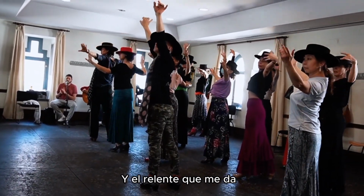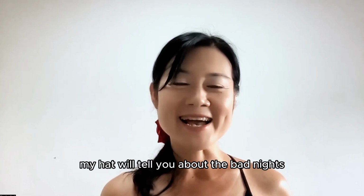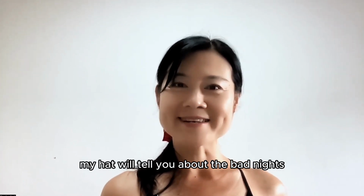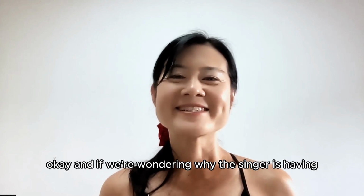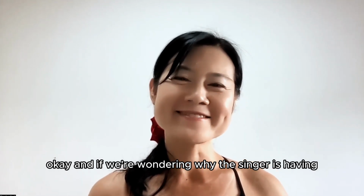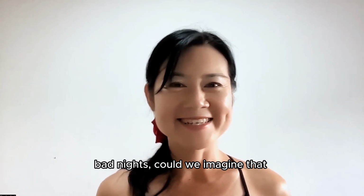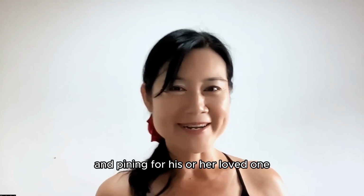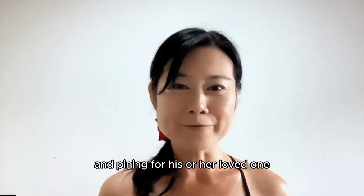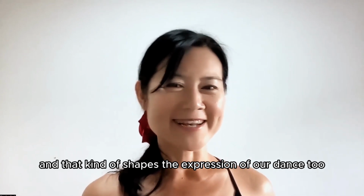And in English it says, informal translation by me, ask my hat, it will tell you about the bad nights I've been having. Okay, and if we're wondering why the singer is having bad nights, could we imagine that he or she is a lovelorn person pining for his or her loved one? And that kind of shapes the expression of our dance too.